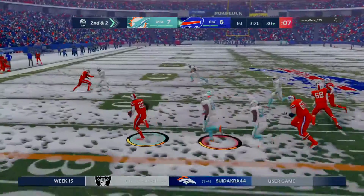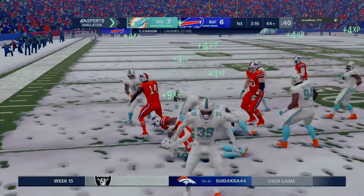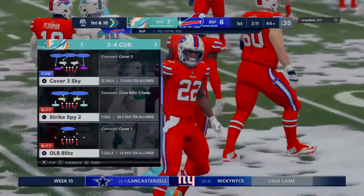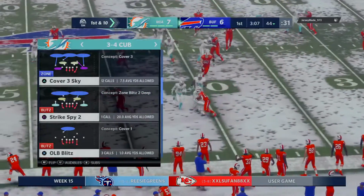Here's Carson. 15 yards on the play, 1st down. Now, look, that wasn't a huge gain, but those are the types of carries I think they were missing in their loss last week. They couldn't get him going on the ground.